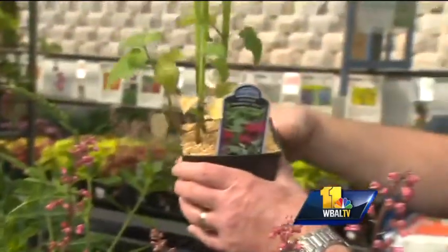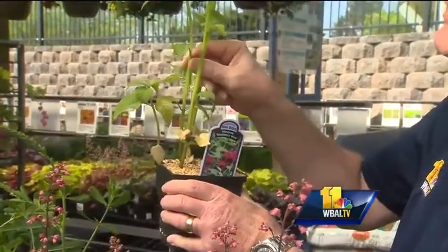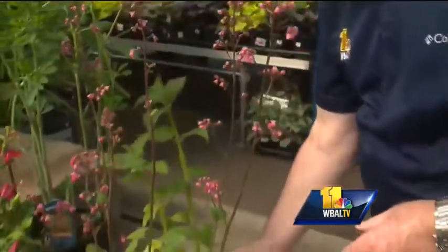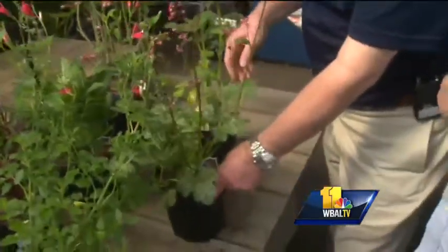Feel the stem on that. That's a square stem. That's indicative of a mint family plant. That's Monarda or bee balm. So, again, great for pollinators, including bees, butterflies, hummingbirds. Are these shade loving or sun loving? The first two so far are sun loving. But now we have a shade lover, at least partial shade.